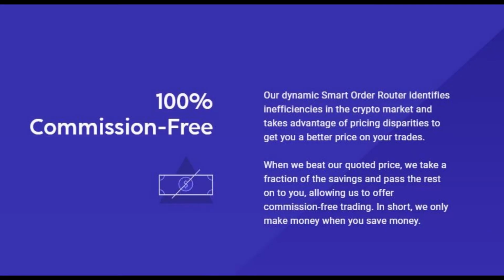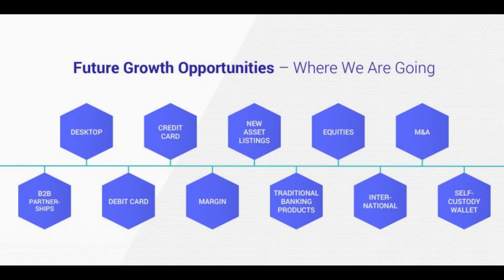They make their money not from charging fees to their clients, but rather from the efficiencies created by the trading system itself. Voyager is currently working on significant enhancements to its product offering. In addition to their competitive interest rates and industry-leading crypto exchange, in the future the team are also looking to roll out debit cards, margin products, credit cards, and loans.